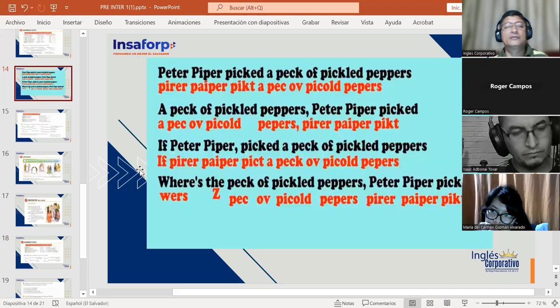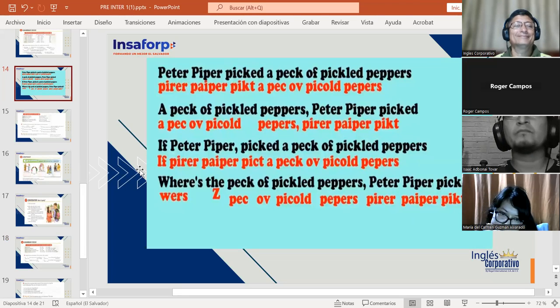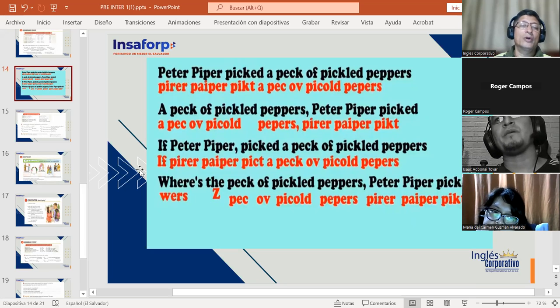Okay, let's practice with the tongue twister again. Okay, listen. Peter Piper picked a peck of pickled peppers. A peck of pickled peppers, Peter Piper picked. If Peter Piper picked a peck of pickled peppers, where's the peck of pickled peppers Peter Piper picked?